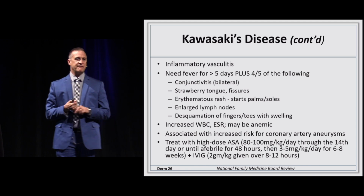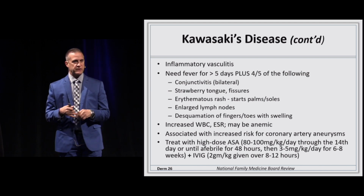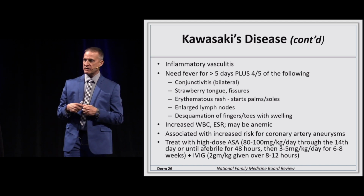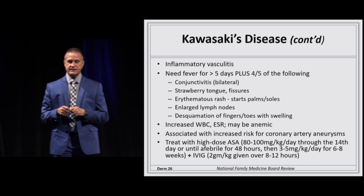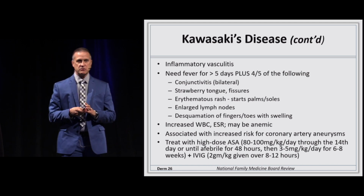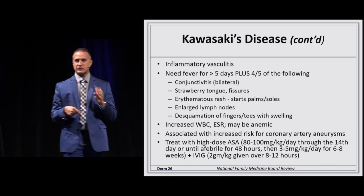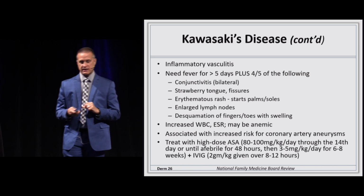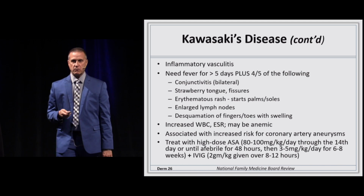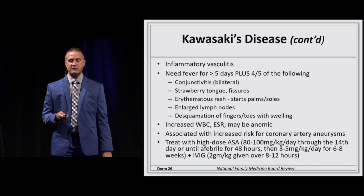the criteria. They have to have a high fever for greater than 5 days, and they need at least 4 of the following: conjunctivitis, strawberry tongue and fissures, erythematous rash, increased lymph nodes, or desquamation. The other name for this is actually the mucocutaneous lymphoid syndrome. So if you think of it that way, you can actually hit 3 of those points right there. These patients have increased ESRs and elevated white count, but also an elevated platelet count. They may get a platelet count in excess of 1 million.